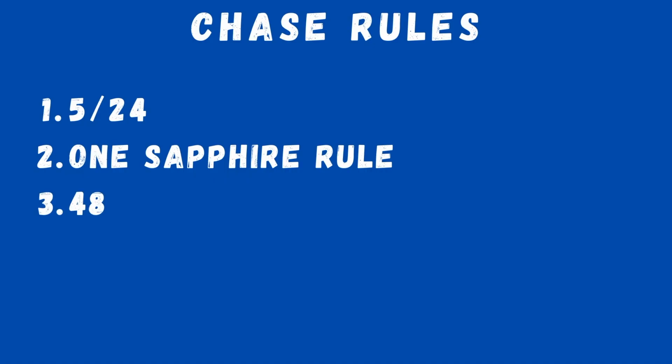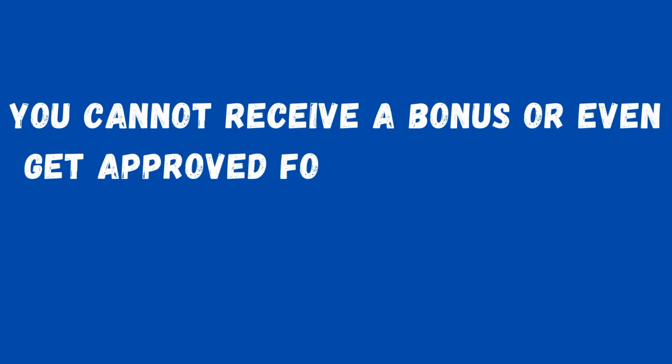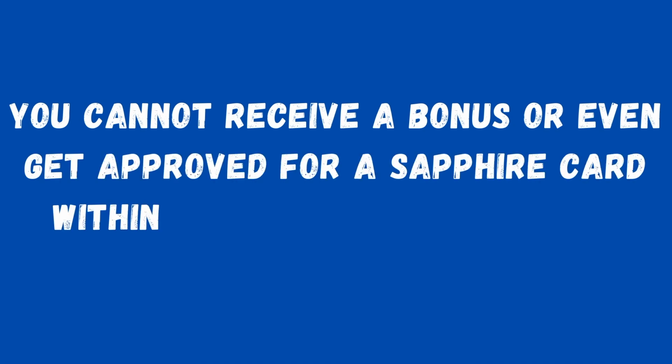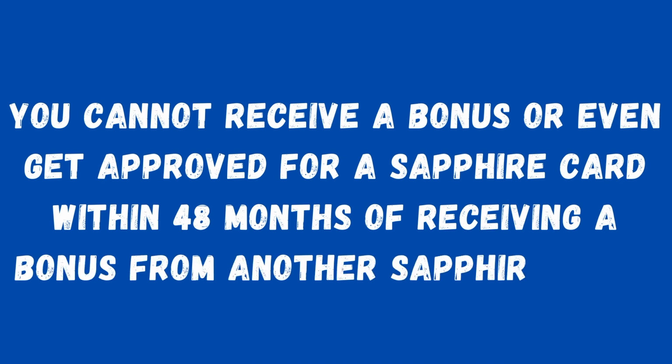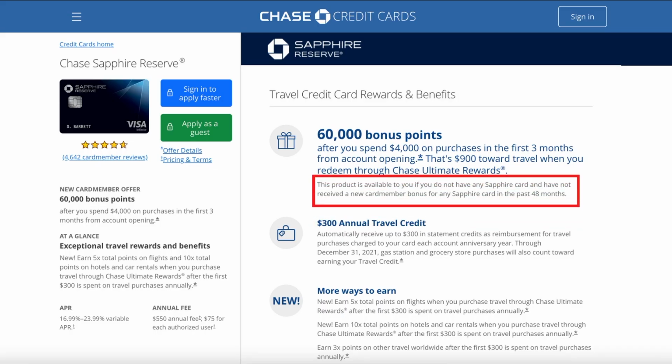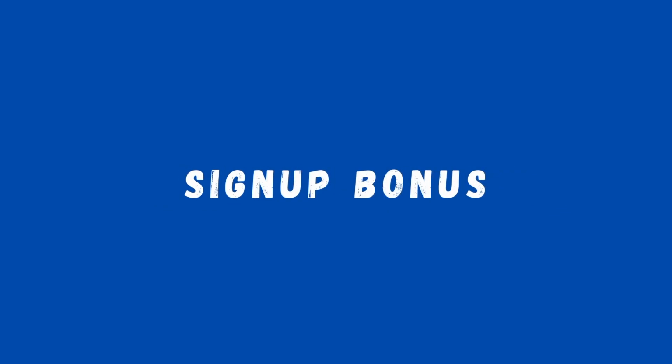Now, the last rule I wanted you to be aware of is the 48-month rule. This rule states that you cannot receive a bonus or even get approved for a Sapphire card within 48 months of receiving a bonus from another Sapphire card. This is one of the most important rules you should consider while applying for any Sapphire card. You would also see this language mentioned right here on the application page. Okay, now that the rules are out of the way, let's talk about some fun stuff.